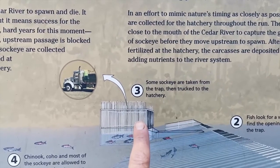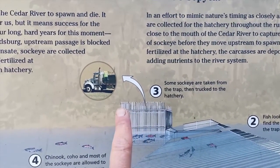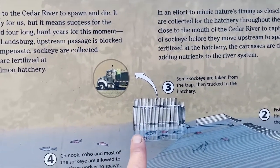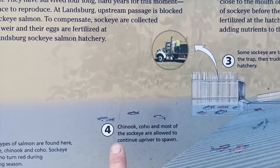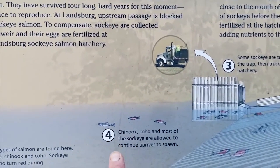Some of the sockeye are taken from the trap and then taken in a truck to the Landsberg Dam at the hatchery. This saves them about 20 miles on their journey. Chinook, coho, and most of the sockeye are allowed to continue upriver to spawn.